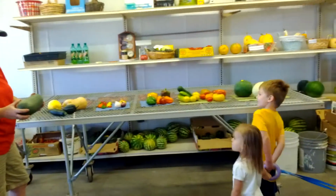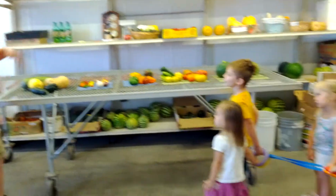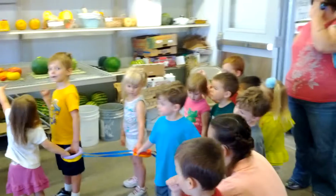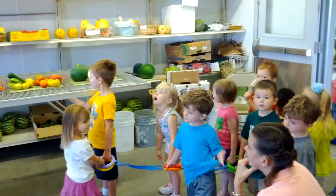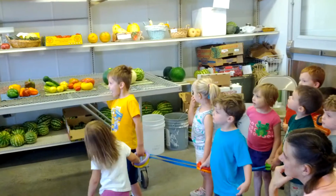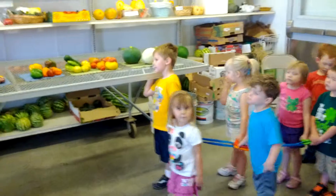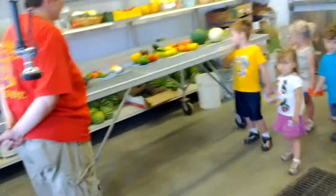Yes. So squashes come in all different shapes and sizes and colors. Just like all you guys. But the one that counts as a pumpkin is orange. Did you know pumpkins are squashes too? Uh-huh. Yeah. See, you just know everything I know. You are so smart. Did you go to college? No.